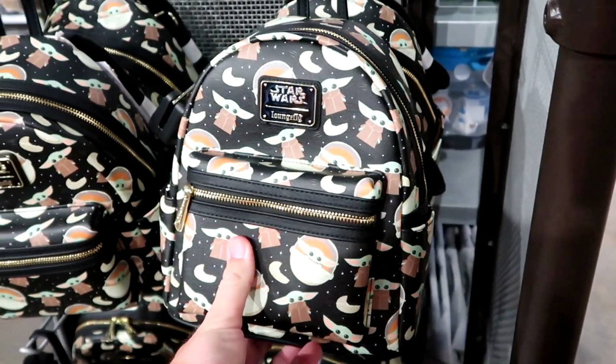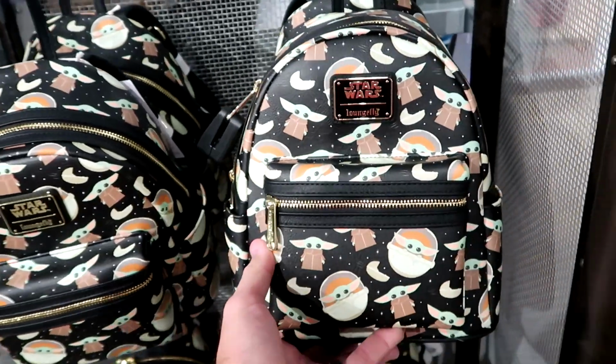For $78, here's a really awesome Star Wars lounge fly of Grogu. Again, this is a simulated leather, but it feels very, very premium. That is a really fun lounge fly.